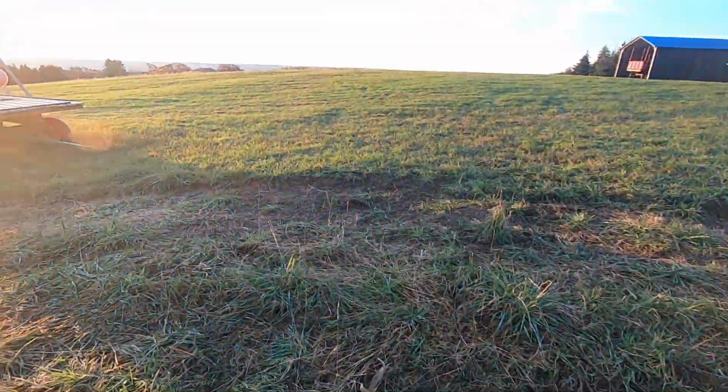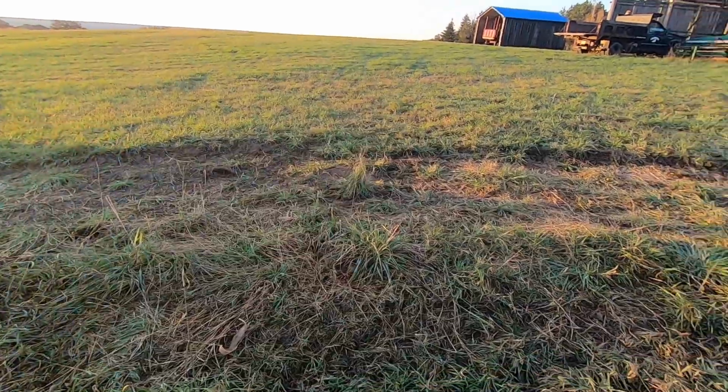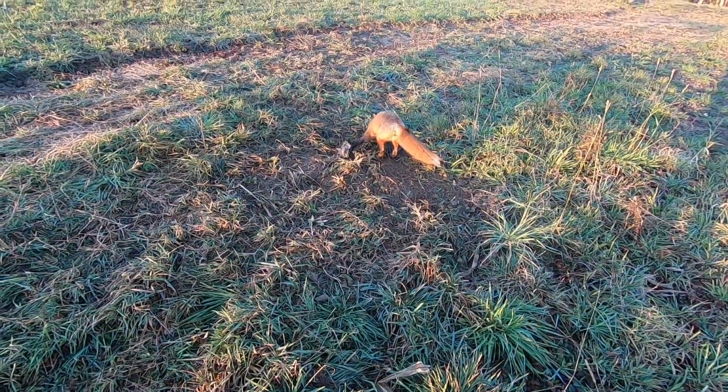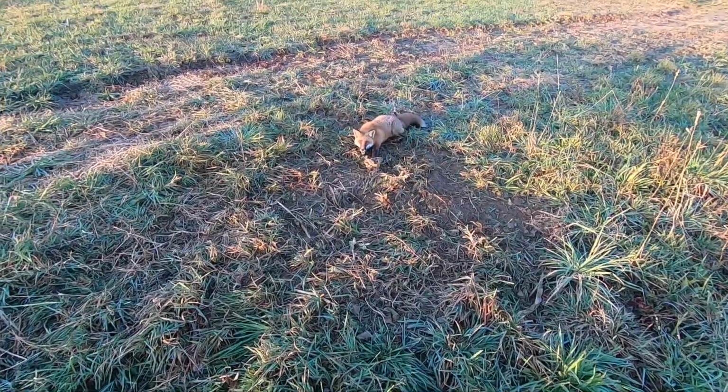The sun's just coming up over the trees here. Beautiful morning. It's nice and cool. How can it get any better than this? It just can't. I mean, this is just a beautiful, beautiful day.